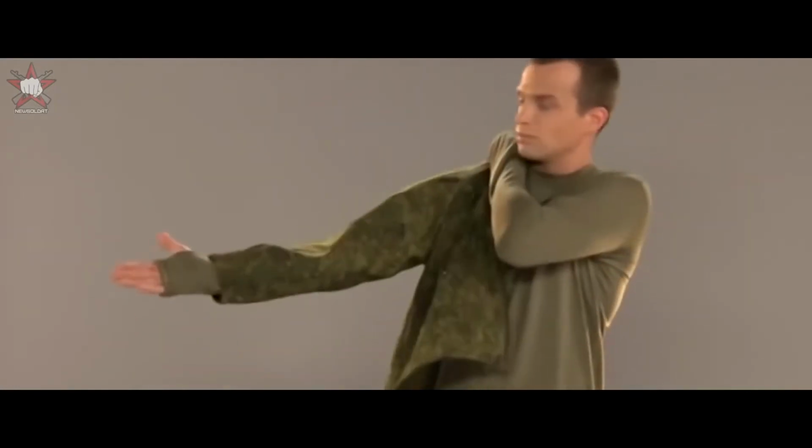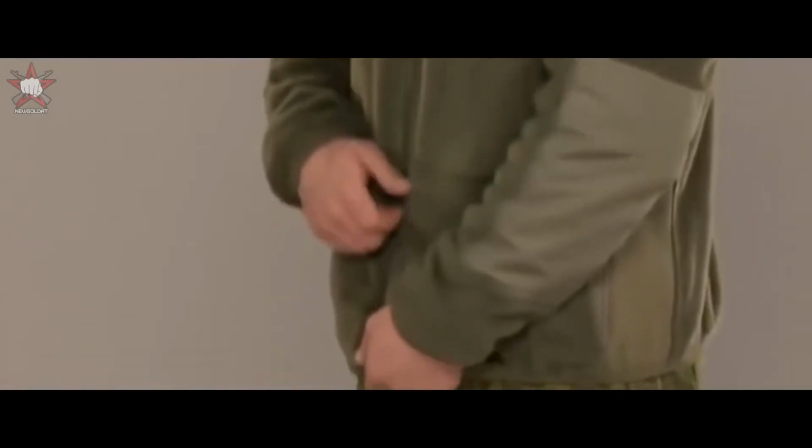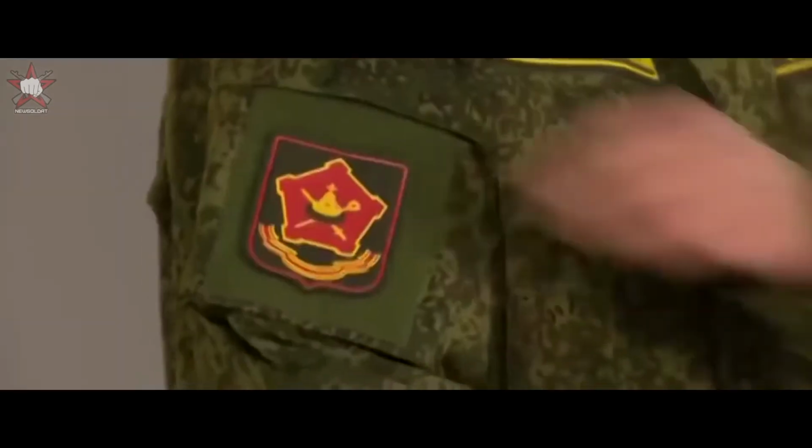As it can be seen from the name itself, it is designed for all possible climate zones, from the cold north to the heat of the southern regions. The uniform includes 23 items, from winter and summer socks to a second jacket and a vest. This makes the Russian soldier have one set of uniform, independent of special clothes supplies.